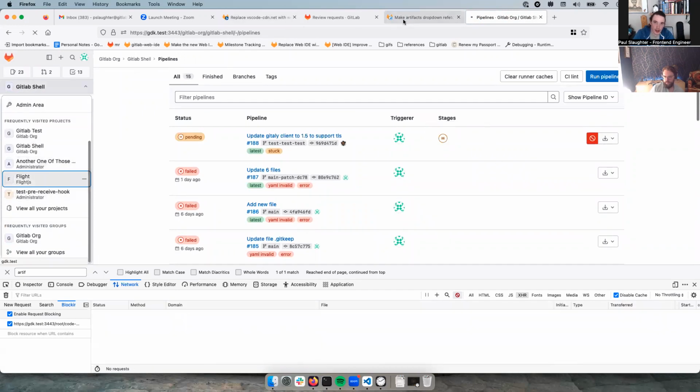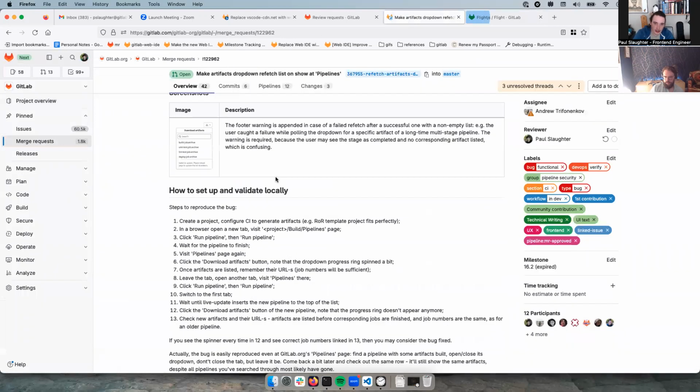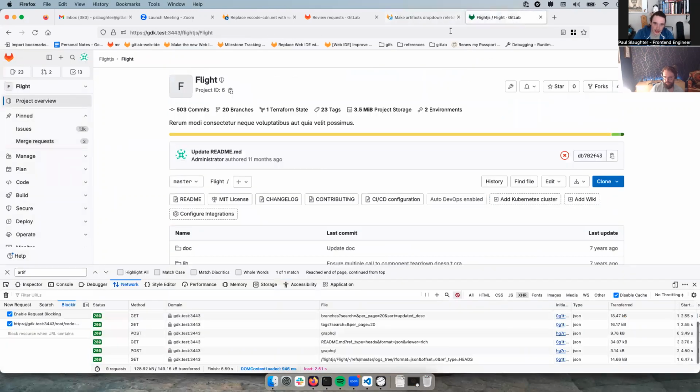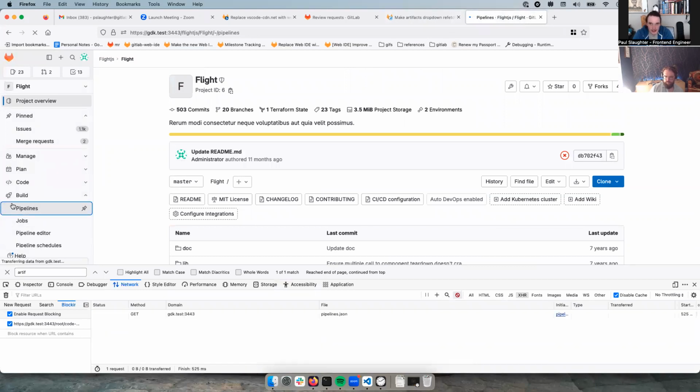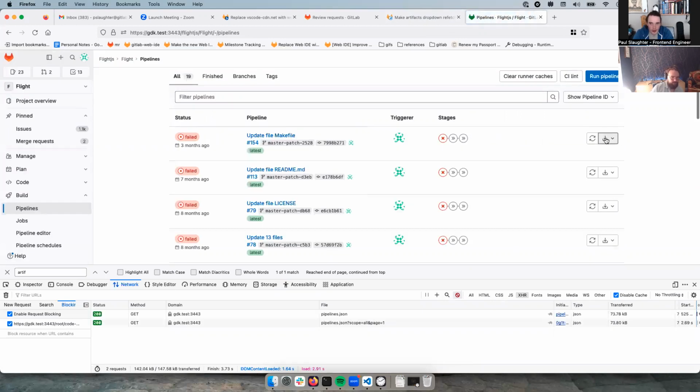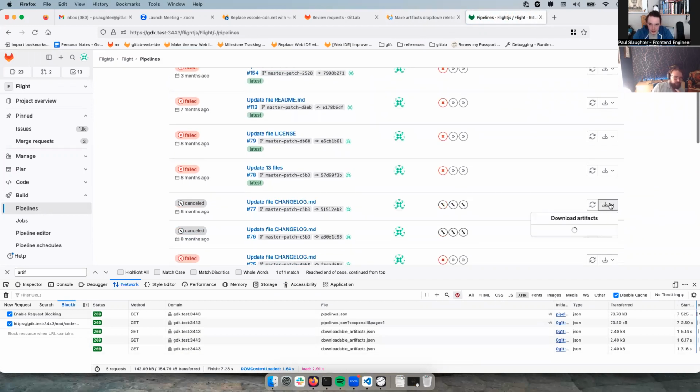I think I'm just. Oh wait. Can I do the review app? I'm so lazy. I don't want to start my GitLab runner and just do this. Should I just start the GitLab runner and just do this? Or do we feel like this is gonna be fun?